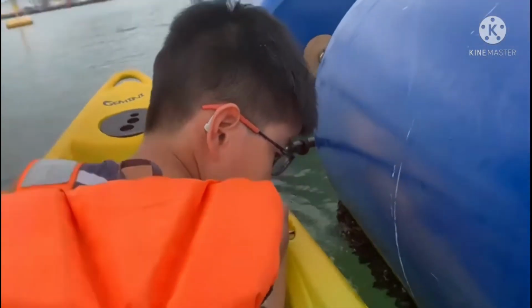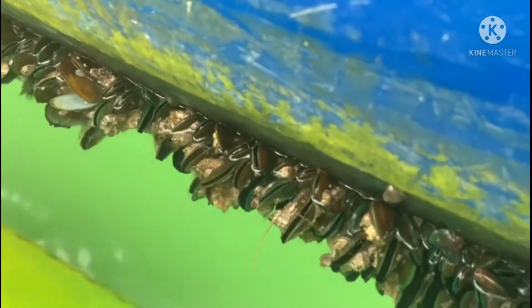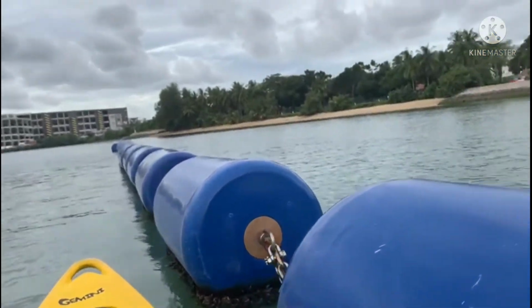Hey guys, I found a lot of shells. Look at that one open. There are no pearls inside. Oh my god. This is wonderful. Oh my god. There are so many more.